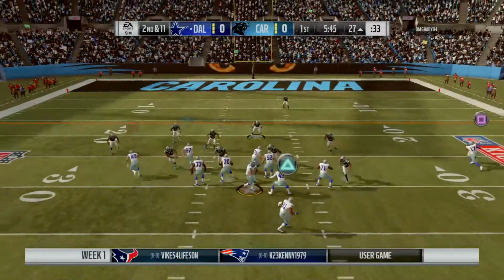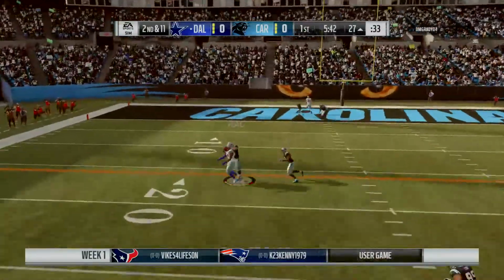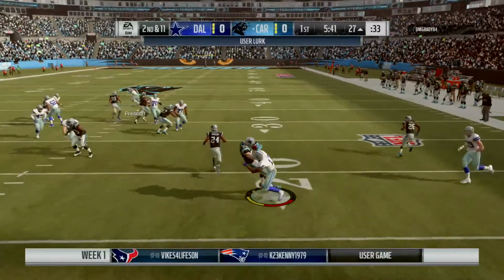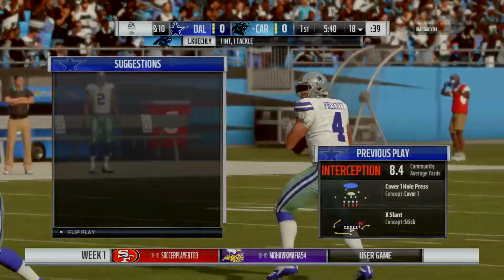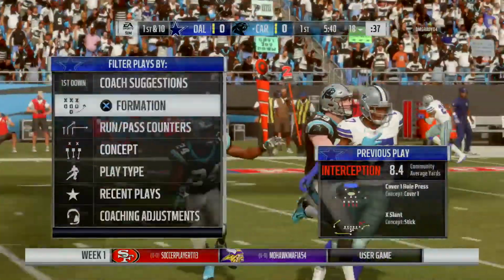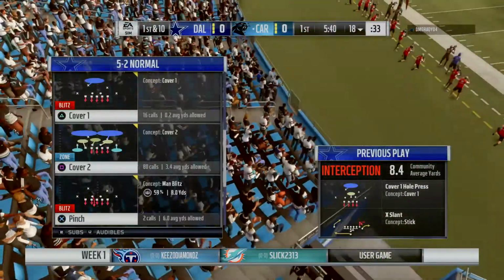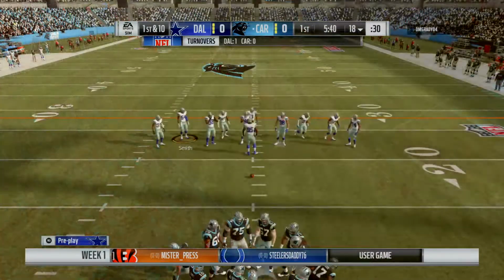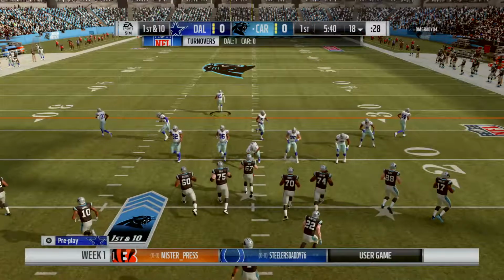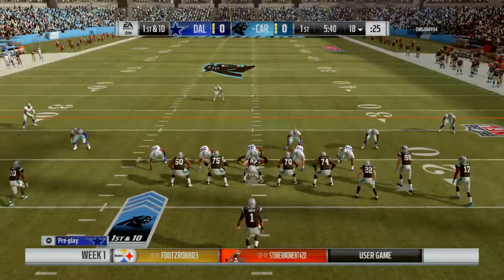Luke Kuechly combines speed, intelligence, toughness. Into a double team, and it's intercepted. It's the Pro Bowler Luke Kuechly that picks it. And a big turnover there as his guys will get the football back. Certainly not how they envisioned ending their opening drive here in the first quarter. Too many ones in this play. First quarter, first drive, first interception thrown. And that last one, that hurts.